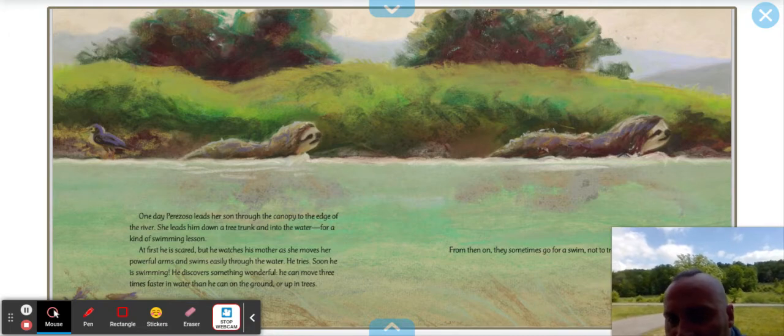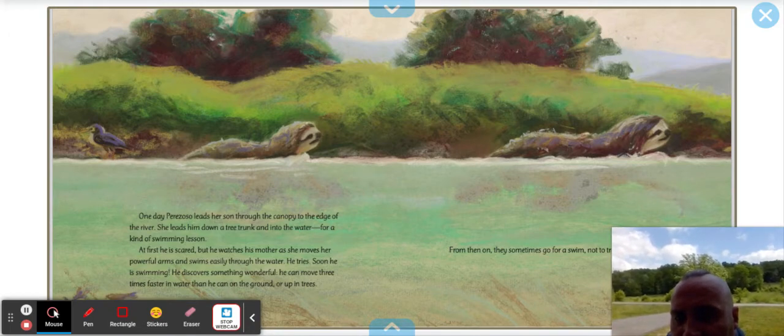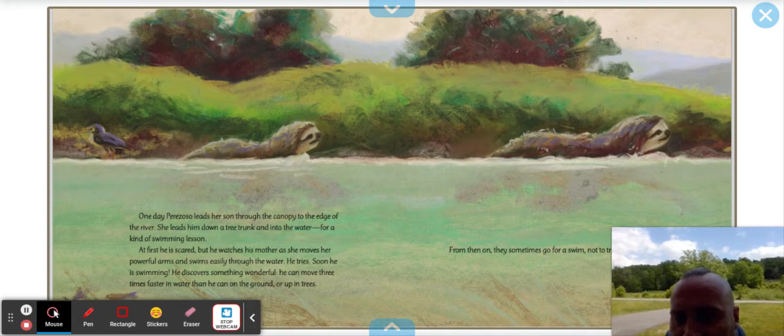One day, Perezoso leads her son through the canopy to the edge of the river. She leads him down a tree trunk and into the water for a kind of swimming lesson. At first, he is scared, but he watches his mother as she moves powerful arms and swims easily through the water. He tries. Soon he is swimming.